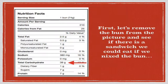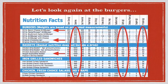Let's see if we can do something to make this less in carbs. Well, let's nix the bun. A sesame bun, this is nutritional facts for that, has 38 grams of net carbs, 39 total and 1 of dietary fiber. You subtract that out, 38. So nix the bun, you have saved yourself tons of carbs.